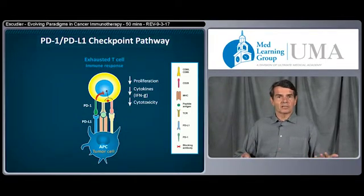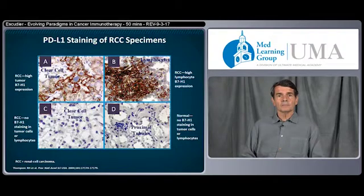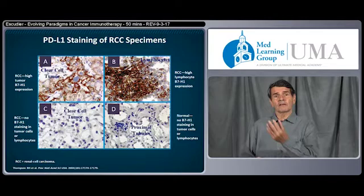The immune system is exhausted, is not working anymore against cancer. And that's what we observe when patients develop cancer. Our immune system is not able anymore to fight against cancer here. So is PD-L1 expression linked to some prognostic factor?